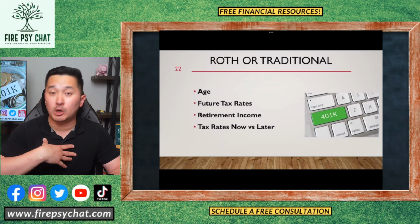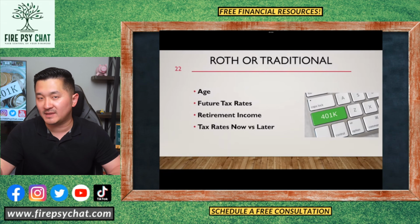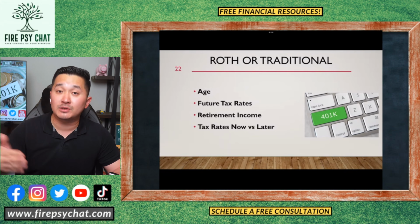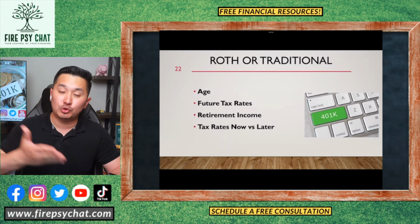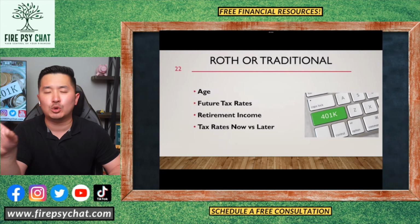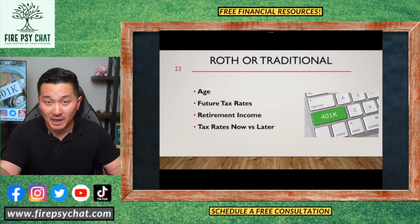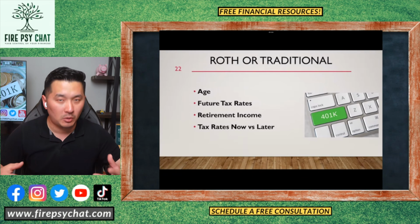So if my marginal tax rate as a single person is 12%, making $45,000 a year, then the dollars I contribute to Roth would grow exponentially. Eventually, I'm going to reach 22%, 24%, or maybe even 32% in the income tax bracket, because ideally my income is supposed to go up, right?